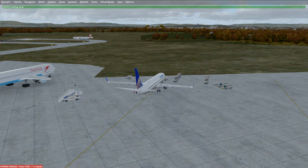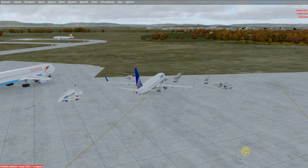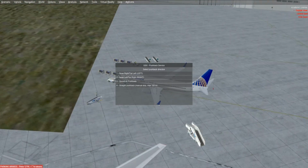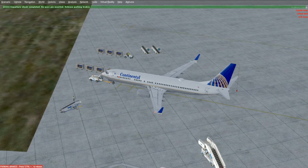Locking gear. Torque check completed, pin has been inserted. Release parking brake. Commencing push. All engines clear, start at will.